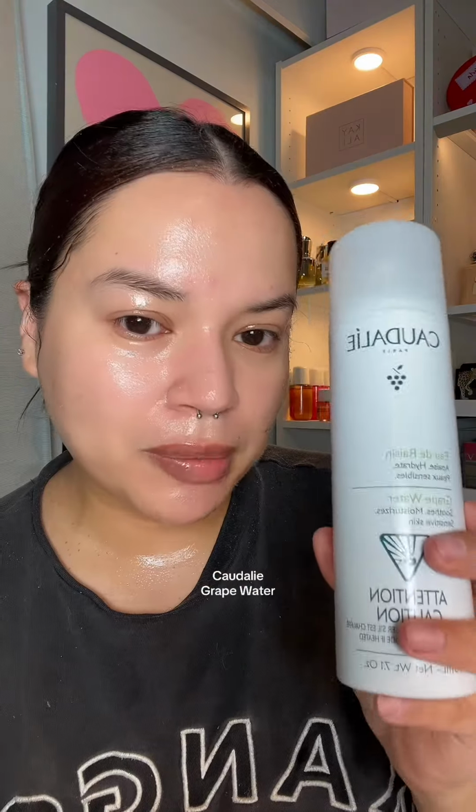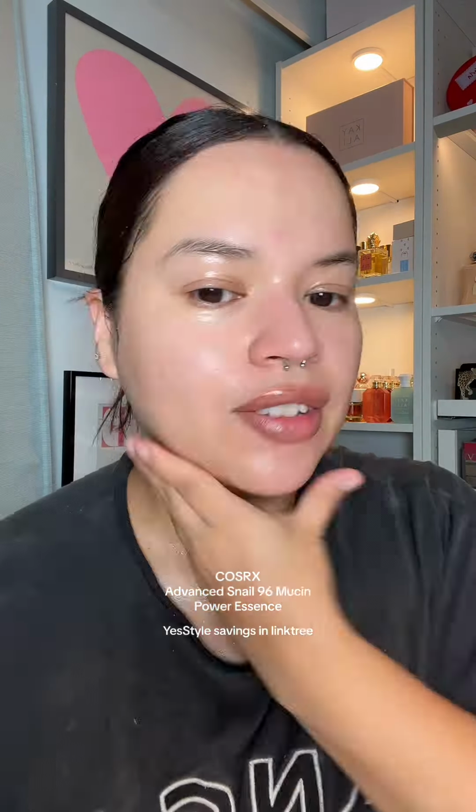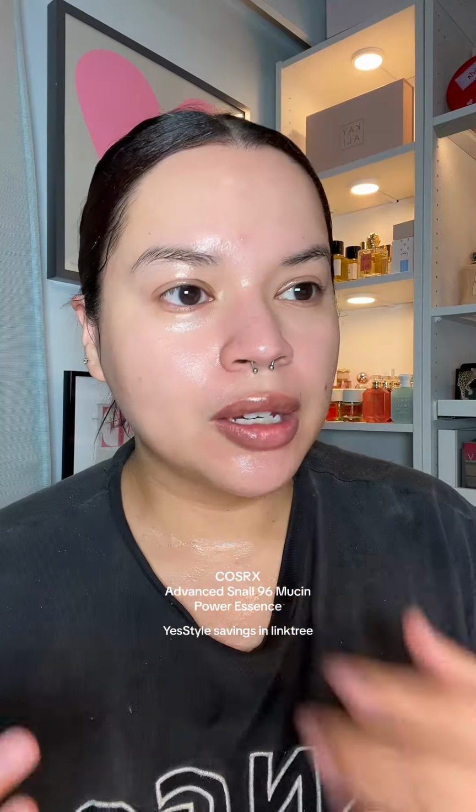Caudalie Grape Water. Definitely picking up backups during the Sephora sale. Snail Mucin. I still love doing that. If I had to pick 3 ingredients that my skin usually reacts really well to, it would have to be Heartleaf, Centella, and Snail Mucin.